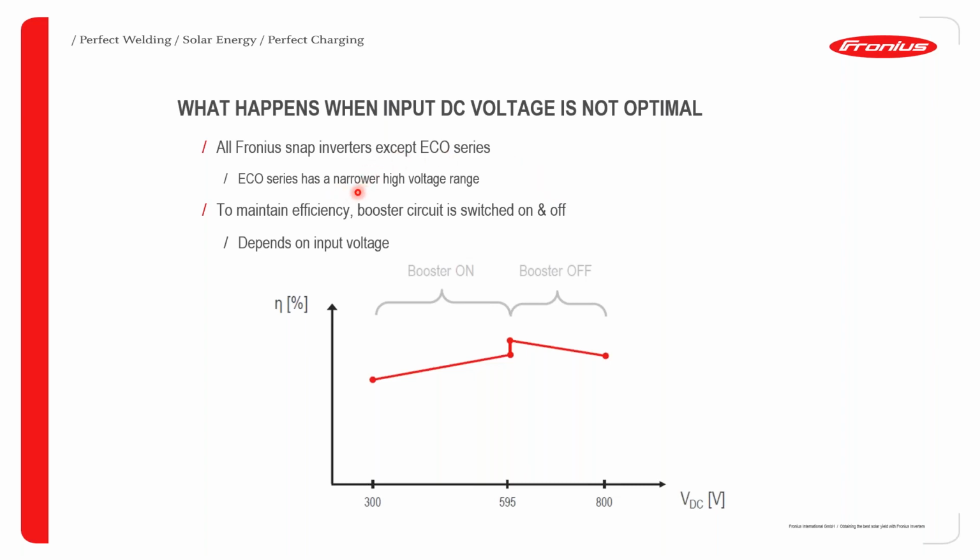So the Eco series, as we saw, has a narrower input voltage, although this is quite high, from 580 to 1000 volts. So it means that for it to operate, the voltage does not need to be boosted. But for the SIMO series, for instance, we saw that the input voltage is quite wide, from 200 volts up to 1000 volts. And therefore, when you have the input at maybe 300 volts, and the optimal MPP point for the inverter is something like 580 volts thereabout, the inverter must have a mechanism inside to boost this voltage from 300 up to a voltage that will ensure that the inverter is giving you the right output on the AC side.